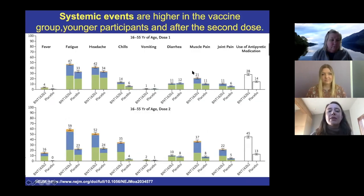This is a graph showing the systemic events following vaccination in the younger age group, people aged 16 to 55. You can see here that the two most prevalent systemic events were fatigue and headache. There was 47% of people who got the vaccine compared to 33% of the people who got the placebo who had fatigue, and 42% compared to 34% who reported headache. So it kind of shows us that lots of us are tired and have headaches, and that there's more in the vaccine group than in the placebo group. The placebo group are people who, instead of getting the real vaccine, get a saline injection.